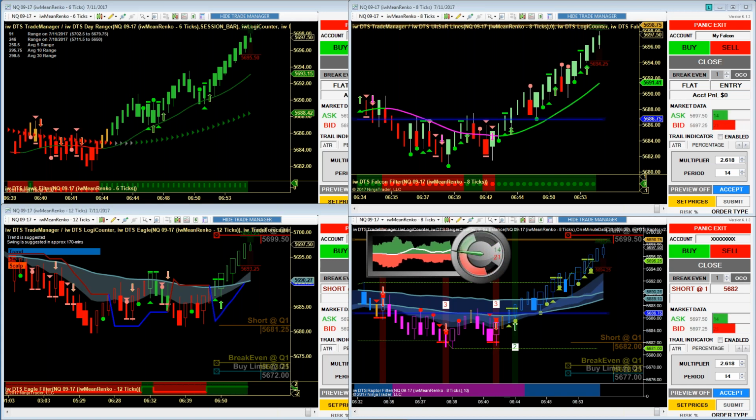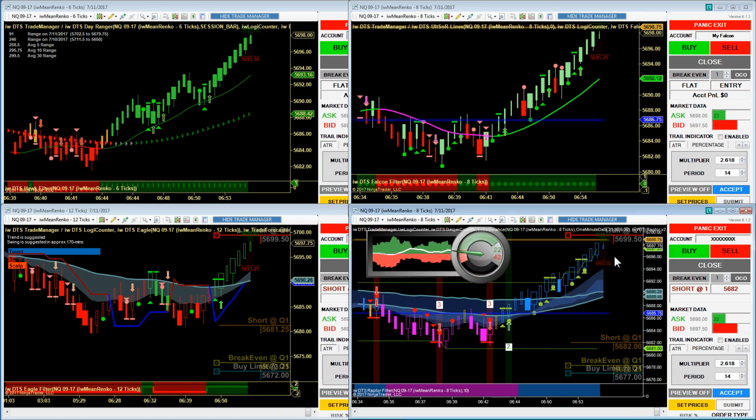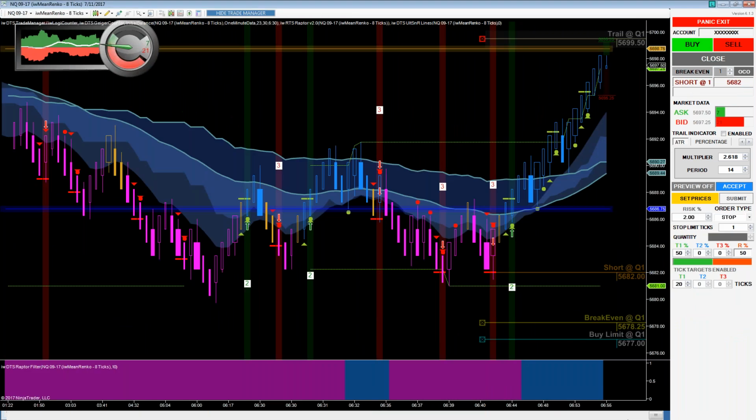Well, market definitely taking a bullish turn. We're all the way back here now to the median line. And I don't know if we're going to get enough of a bounce out of that to send the market lower.